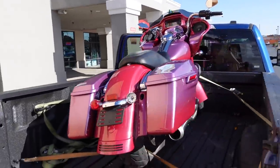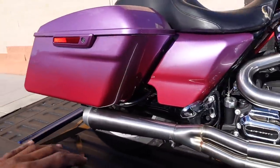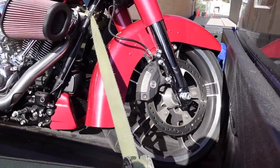And just like that, guys, man, we got this thing loaded up, ready to go. Big exhaust on that thing, big 131 shining bright like a diamond. This thing is cold, man. It's time to go home and get these rims on there.